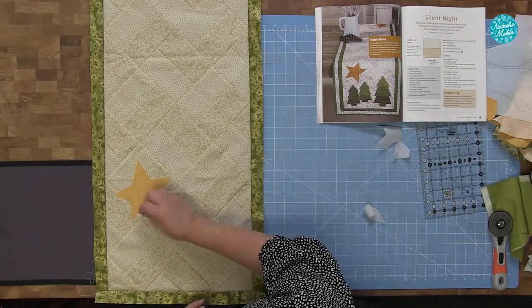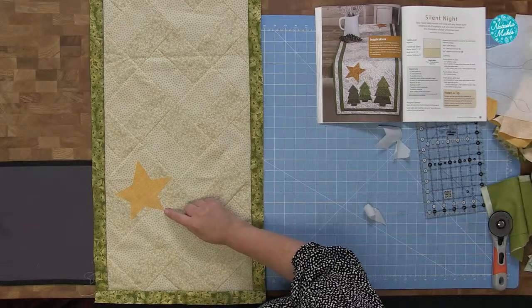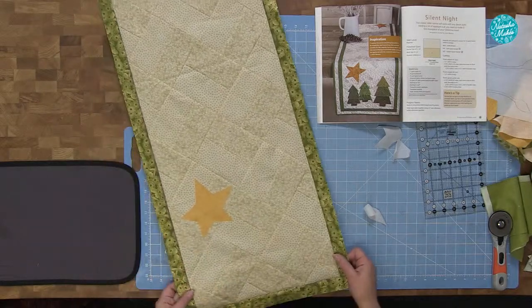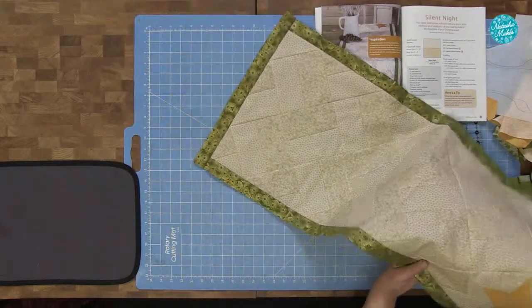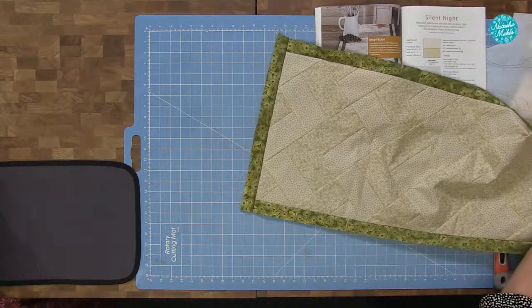But I recommend that you sew it down. Now you can sew it down several different ways. You can use your buttonhole stitch, which I've got my machine set for, and I'll just do that. Or you can do straight line, and I'll do one of the trees as well, and I'll show you how straight line works. So doing like a blanket stitch type. Yeah. Buttonhole blanket stitch.